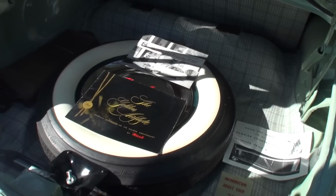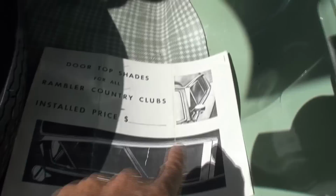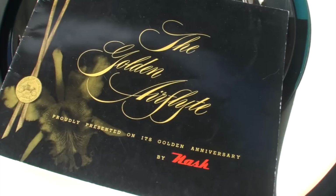And now we've got our trunk and treats. Look right at the inside. They put some kind of coating there. Yeah, factory coating. Information about your 52 Nash. Notice I featured those. It has these window guards, the door top shades, and the golden Air Flyte, probably presented on its golden anniversary. So take a look at this brochure.